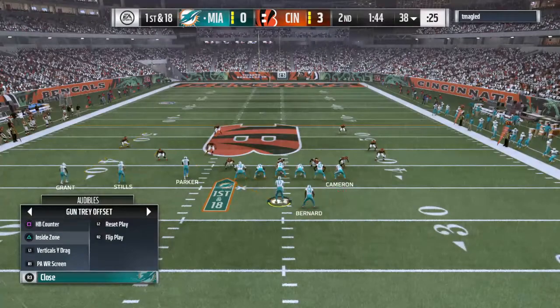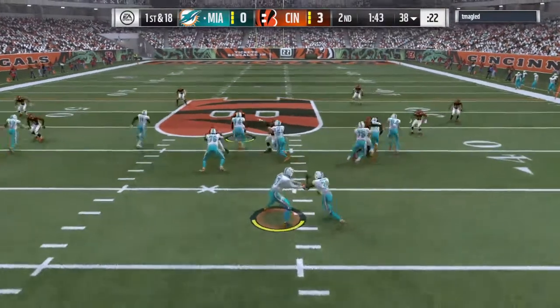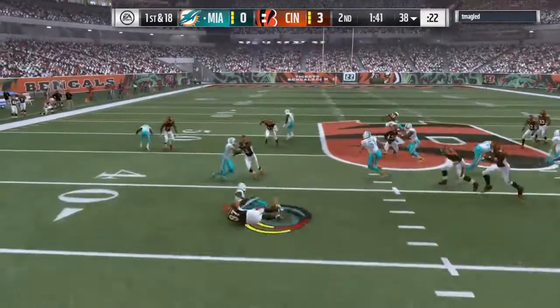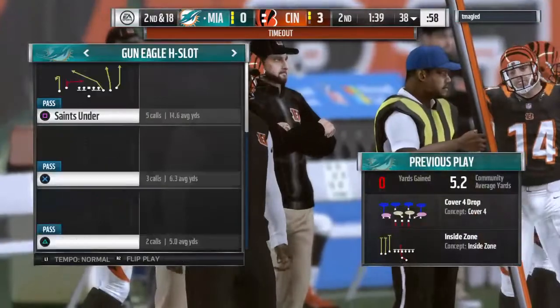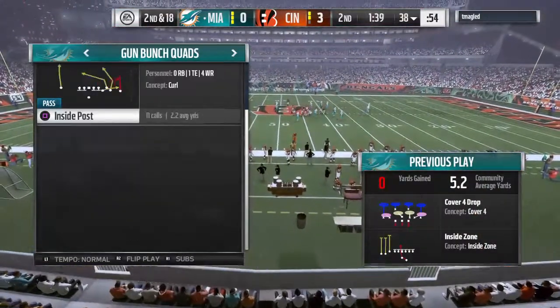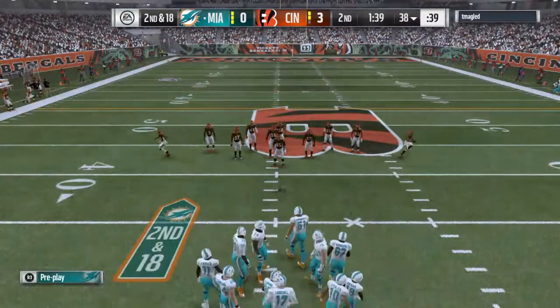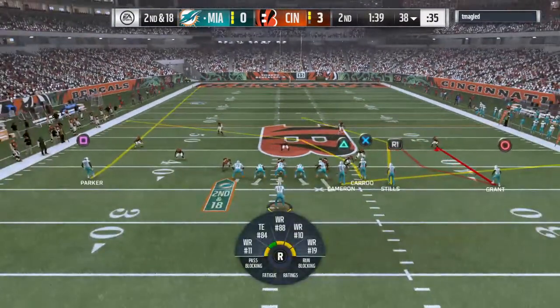And the D-line pinching together must be expecting the run. They'll run it now out of the gun, and he's swallowed up right near the line of scrimmage. Officially no gain on the play, and it's second down. And now the Bengal defense is calling a timeout. It's just their first, so they'll have 2 remaining before we get to halftime.